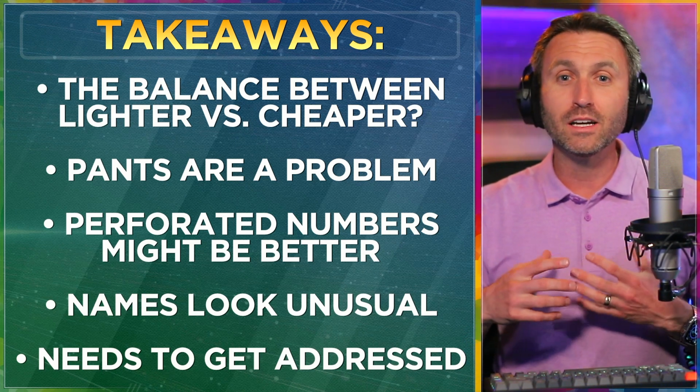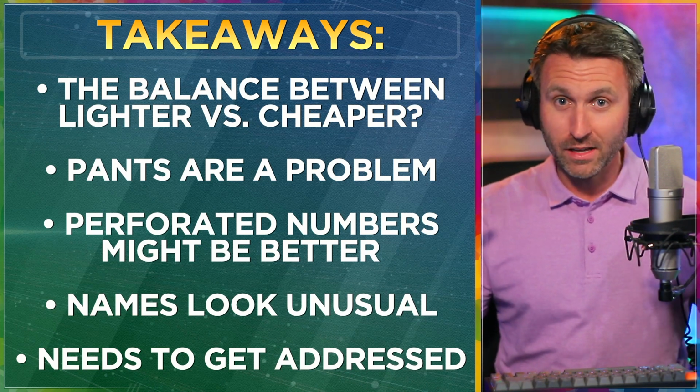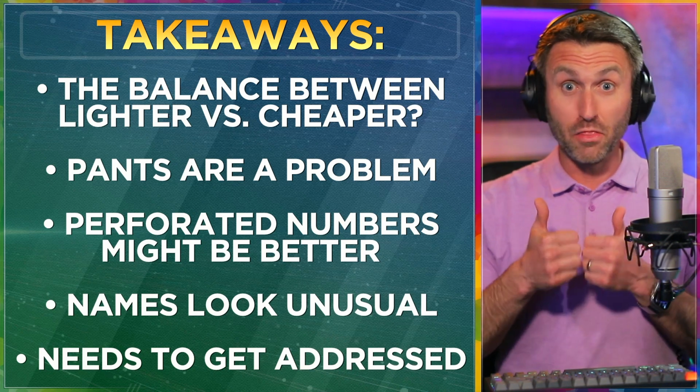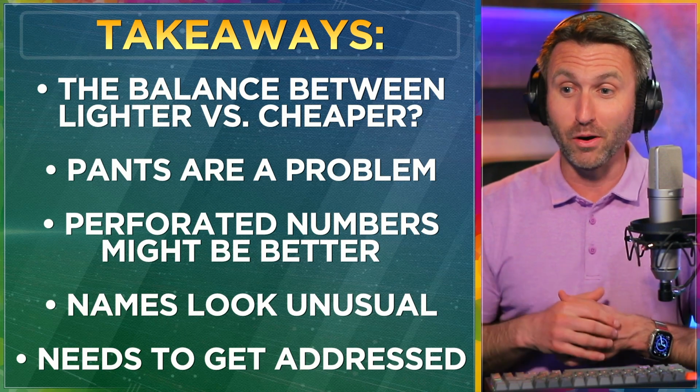That's typically an area of the jerseys where the numbers are, where you see a lot of sweat build up on a hot day, especially for a catcher. So I do appreciate something like that. Hey, that's a good part of this. Most everything else is not a good part of this.